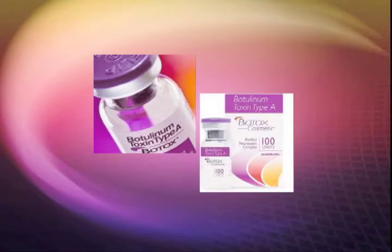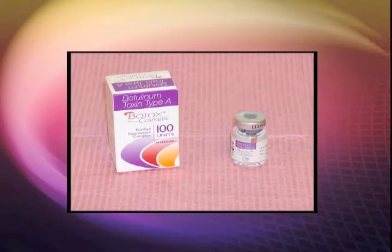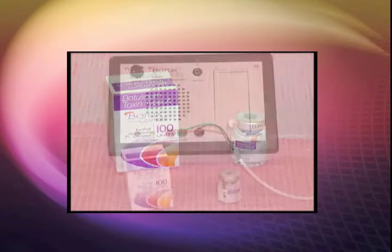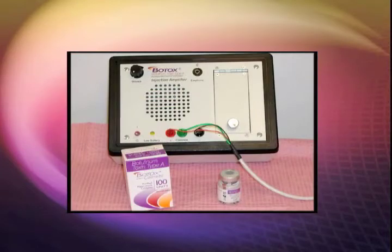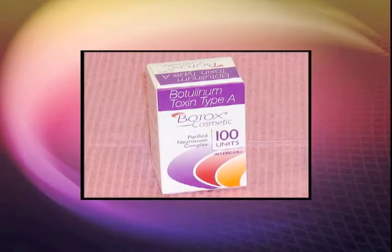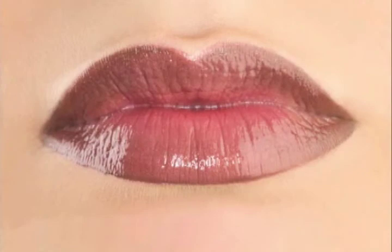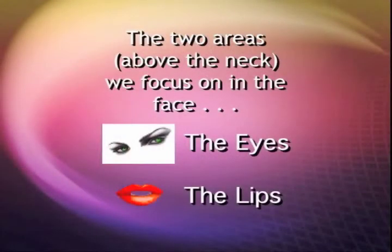Suddenly, my world was invaded by a product called botulinum toxin, or Botox. It was my injection points and my dilution that was utilized in the clinical trials that resulted in the FDA approval of this to get rid of the frown lines. However, more importantly, I felt that Botox would be used to position the eyebrow, because the aesthetic center of the upper face is the eyebrow. So as Botox was being used in the upper face, it reawakened interest in filling agents in the lower face. And fillers are all about the lips. So it's the area about the lips that we look at and the area about the eyes that we look at that are the things that we view when we first view the image of a face.